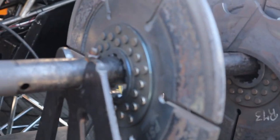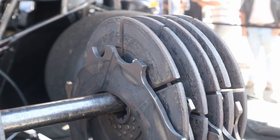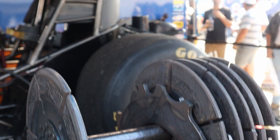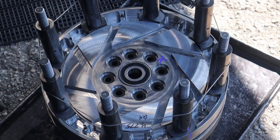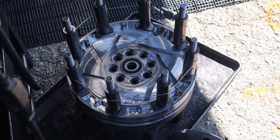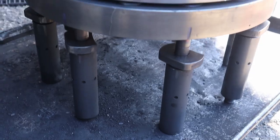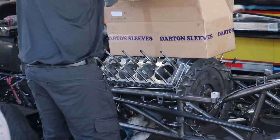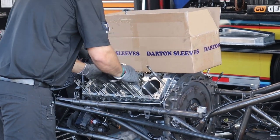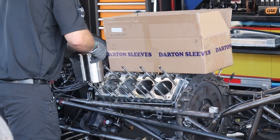Oh my god. Wow. That's incredible. One run. One run and they are destroyed. Here's the flywheel. The bottom is the one I just took out. The press is going in. Man, I can't believe how loose they are. But I mean, they get that hot.